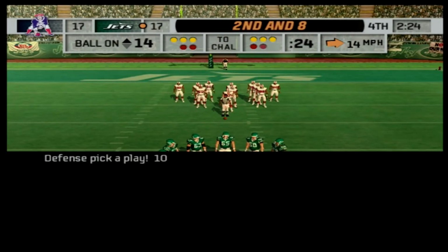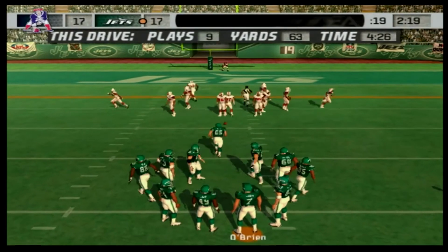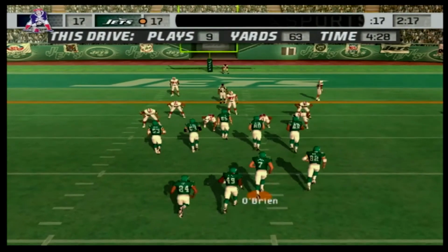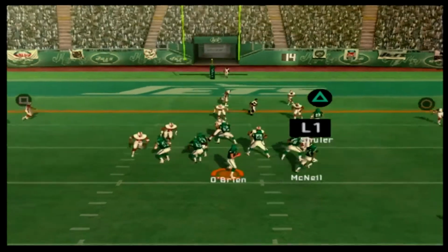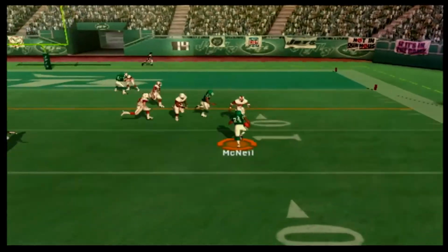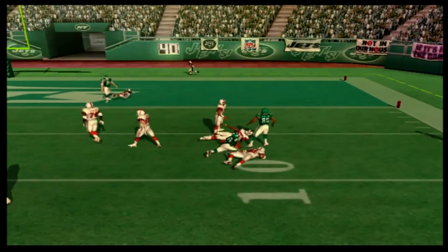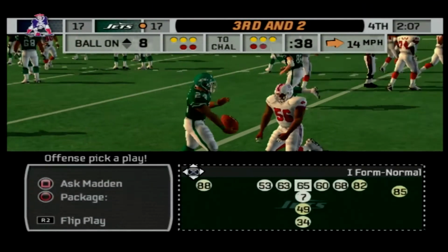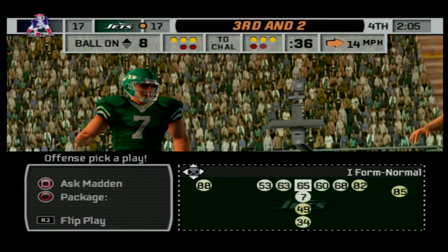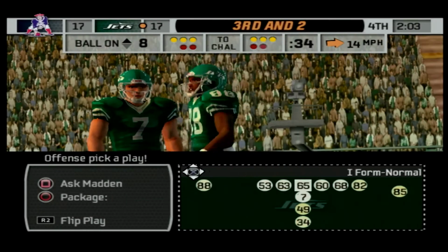10th play of this drive. With the pass, the back is wide open. They're going to spot this one at the 8. He stopped him there, and according to our numbers, that's tackle number 6 for him. McNeil gets the reception, a 7-yard gain. It'll be 3rd down now upcoming.